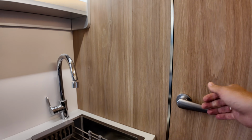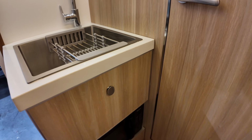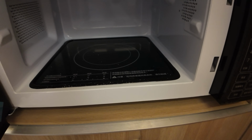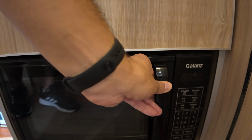Out to the galley, a stainless sink with a chrome mixer and a dish rack, small things you touch 3 times a day. Above it, a proper microwave oven built into the cabinetry, deep enough for a full dish rather than a mug of water. A drawer underneath takes the cutlery and the tools.